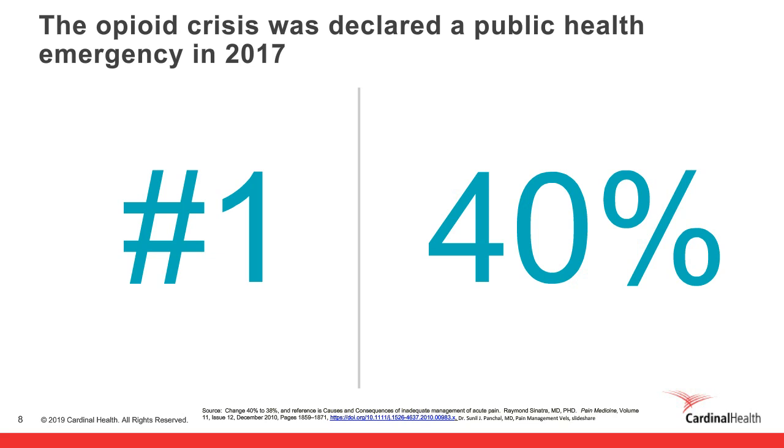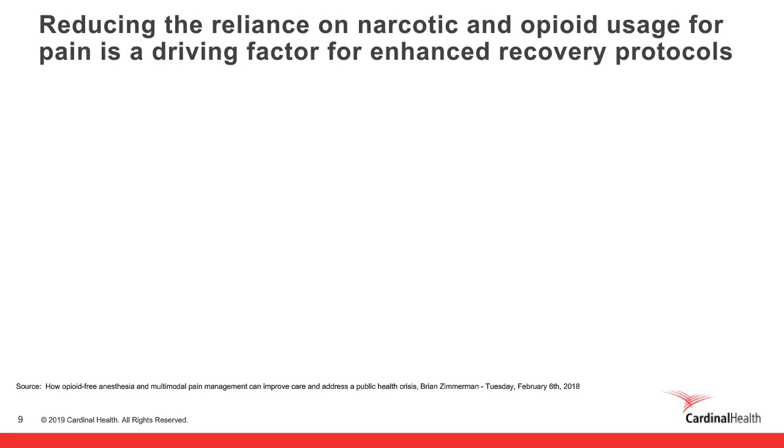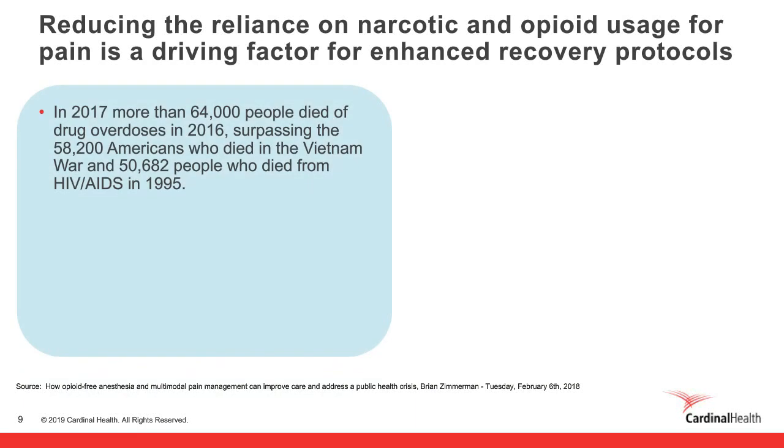One thing that stands out in the data of enhanced recovery is the increased focus on reducing the use of opioids, driven heavily by the declared epidemic in the U.S. I want to share a little bit of information about the opioid epidemic in our country. There is no denying the fact that there is a definite problem. In the fall of 2017, the opioid crisis was declared a public health emergency. Data released by the CDC in September of 2017 suggests more than 64,000 people died of a drug overdose in 2016. It surpassed the 58,200 Americans who died in the Vietnam War and 50,682 people who died from HIV/AIDS in 1995.